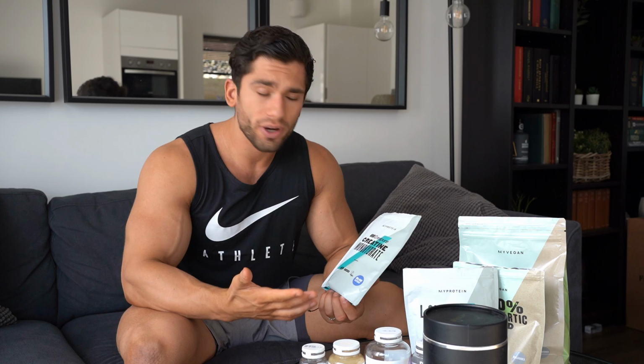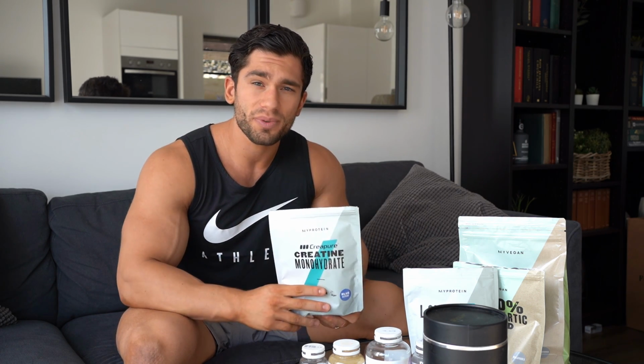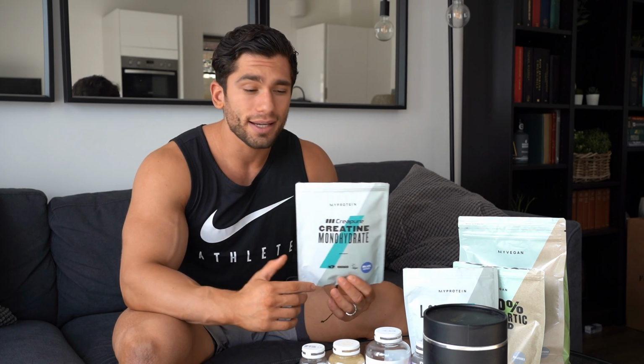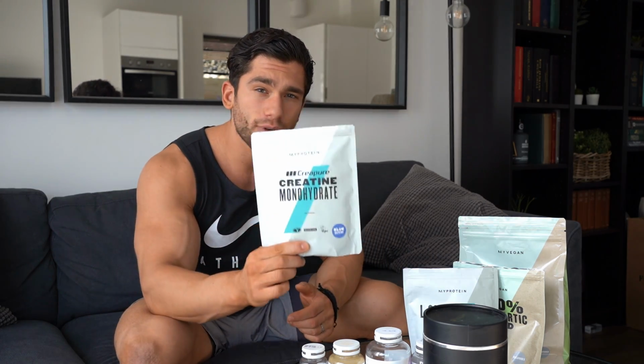What it does: creatine monohydrate helps increase your strength by increasing the amount of adenosine triphosphate in your blood. I'm going very technical here, but basically it can help increase your strength and performance by allowing your muscles to create more energy. I take 5 grams a day. You don't need to do any sort of loading phase. You just take it whenever you like, just make sure you get 5 grams a day.